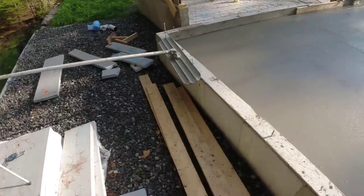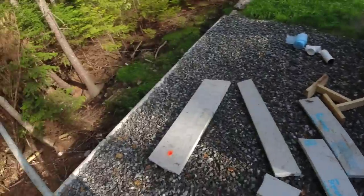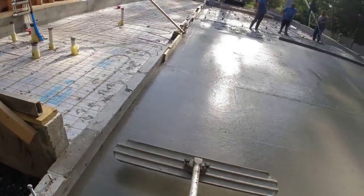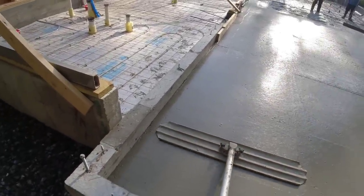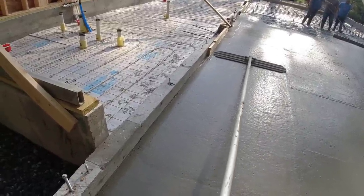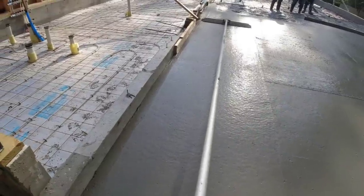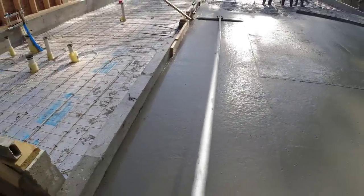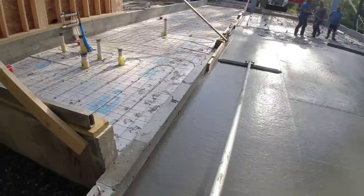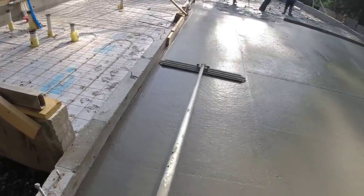Two trucks down, we're not quite halfway. Gotta get by that drain probably. We're about where Eric's standing, where Luke's standing, I think is halfway. So this is 21 yards, 42 yards, probably won't quite do it. Although it does thin out a little bit as we get towards the front because it slopes 3 inches down that way. So we'll see.